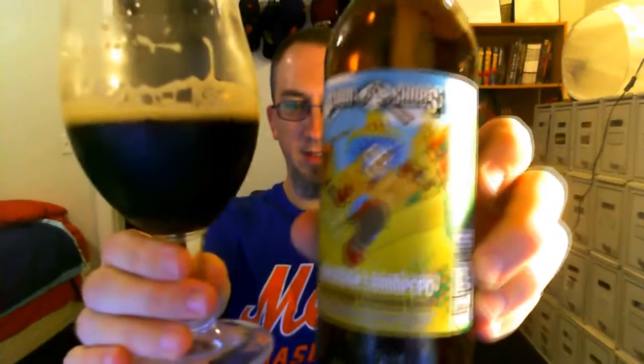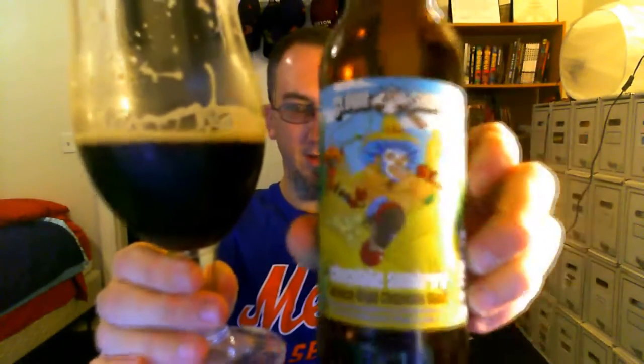Total score is 3.7 on the RateBeer scale. It's a 7 out of 10 on my scale. I would agree with that. I think it's a good beer. It's just not a great one. So there you go, 7 out of 10 for Chocolate Sombrero.